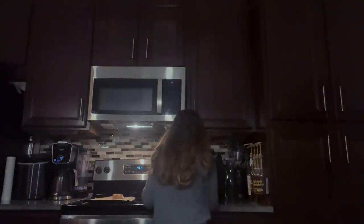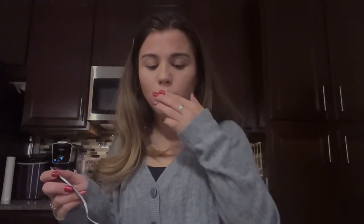Timer just went off. We're gonna see how it turned out in the air fryer. It looks pretty good. It looks like it's done. Cool. Let's hope the middle of it isn't frozen because the outside of it looks great. I'm excited to try it. Crust is good. I'm gonna try that. Okay, this is gonna be incredible just based on that little bit that I got.